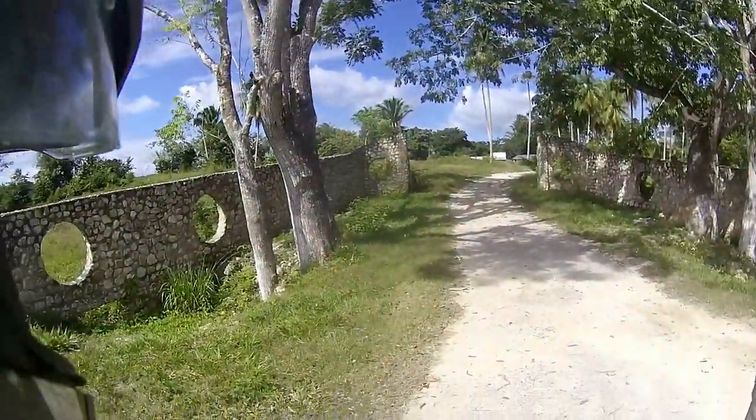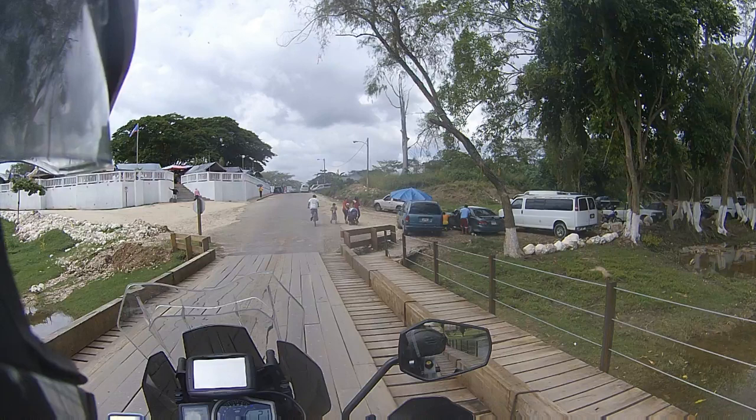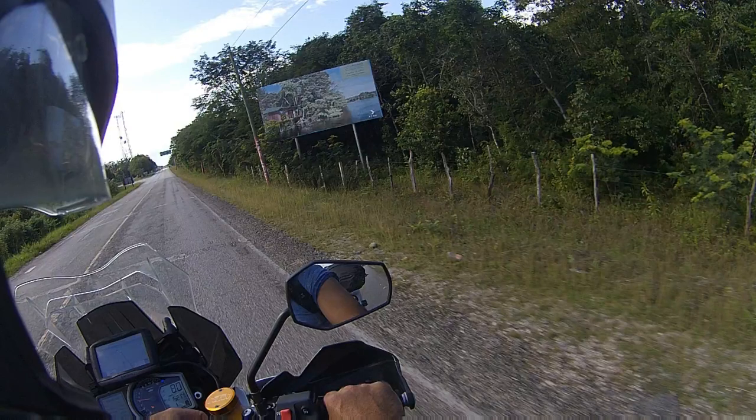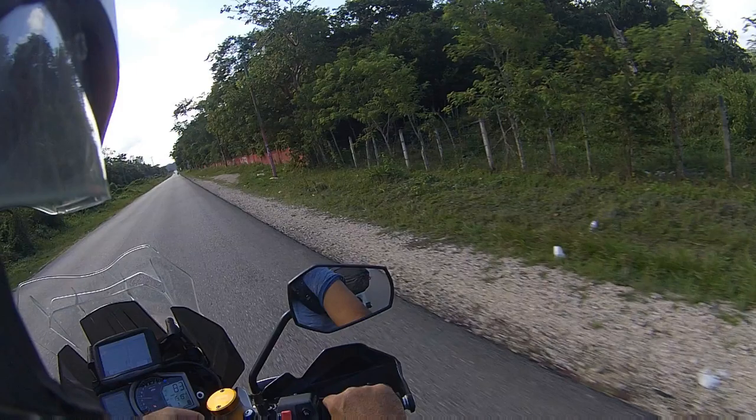I think that's getting into Flores, getting close to Flores there. A lot of little bridges like this, really cool little bridges. And I think that's the place that I was staying at there. I think that's just inside of Guatemala there. Another gorgeous little bridge. I love those sort of things. As you go further south, you'll just see so many beautiful bridges.